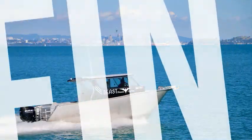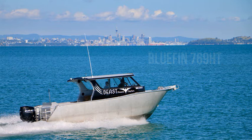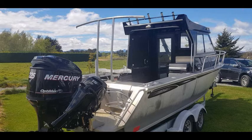This is my top 1 to 10 ranked deep water fishing boats. This one here is the Bluefin 798 hardtop. It has a length of 7.69, a beam of 2.5 metres, and it's 2 tonne. The maximum horsepower is 225. So it's an aluminium boat.